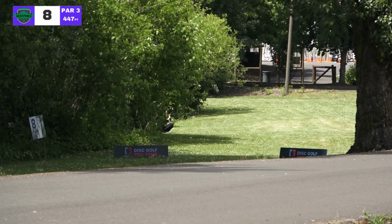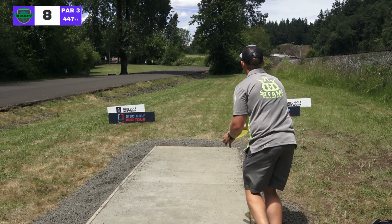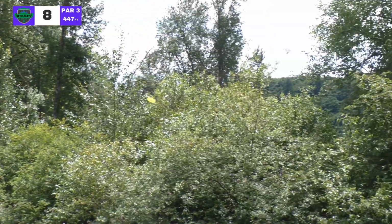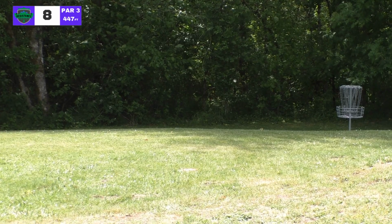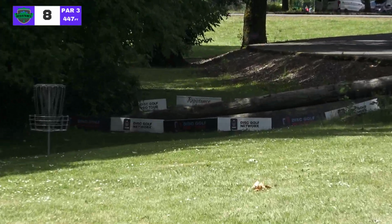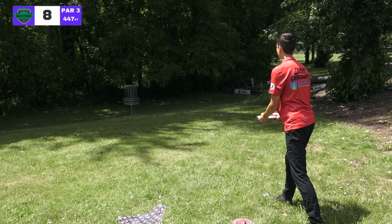Thank you so much. Ooh, very fortunate to stay out of that left side. That is nasty stuff. And this shot looks good. Yeah, Alex Russell put it pretty close, and AJ getting all the way there. It's going to have a good chance at birdie. Yeah, out of bounds right behind the basket, just short of the Pro Tour walls there, about 3 feet in front of it.